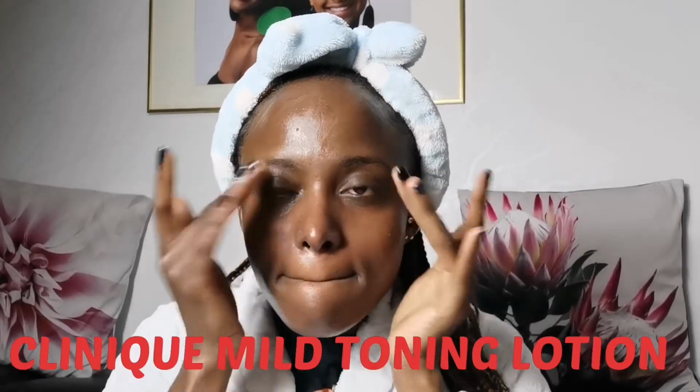And this is my favorite toner by Clarins. As you can see, after applying, my face looks moisturized, but toner helps close pores and soften the skin after exfoliating, especially if you use a physical exfoliator. And if you use a physical exfoliator, make sure you go for an enzyme one, because they are more gentle to the skin.